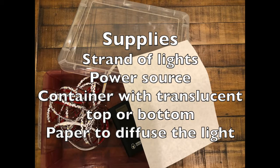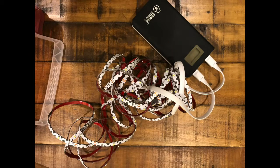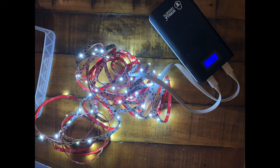To make a light table, you'll need a strand of lights, a power source, a container with a translucent top or bottom, and paper to diffuse the light. The strand of lights you use can be from what you might hang outdoors or on a tree. I happen to have these LED lights that are called luminoodles, and they plug into a USB port. So that's why I have this portable battery pack, but you most certainly can plug your light source into the wall as well.